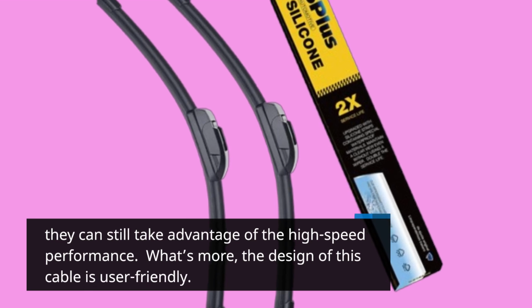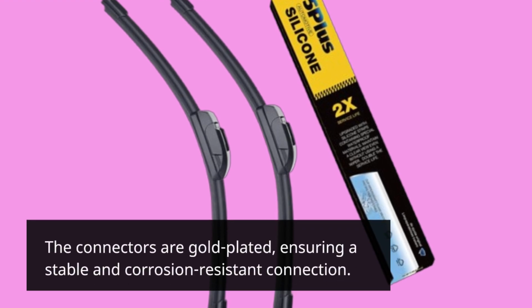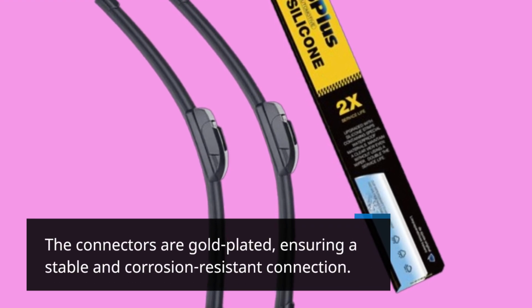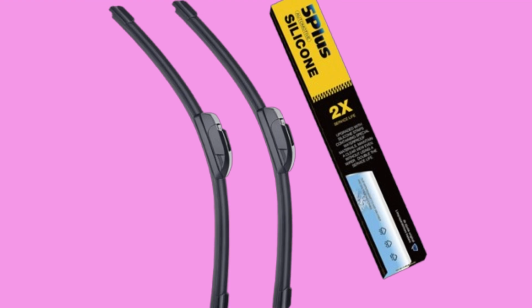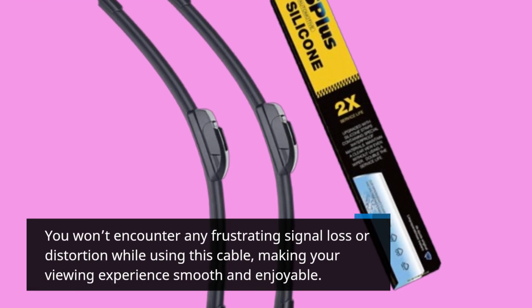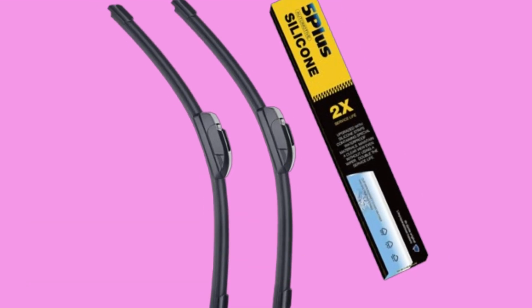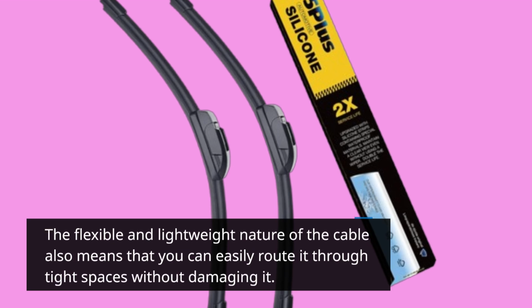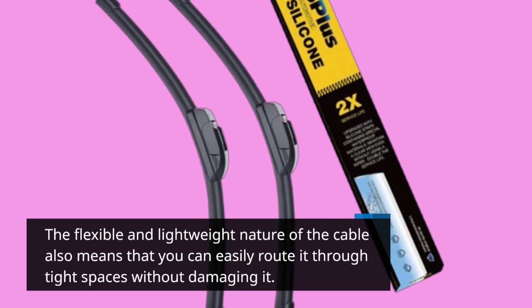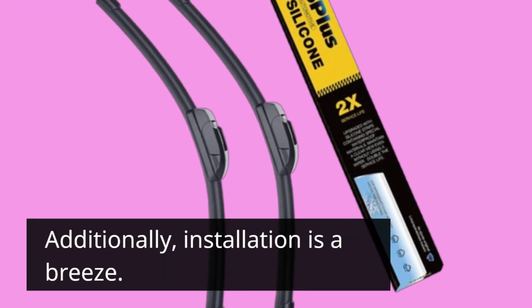What's more, the design of this cable is user-friendly. The connectors are gold-plated, ensuring a stable and corrosion-resistant connection. You won't encounter any frustrating signal loss or distortion while using this cable, making your viewing experience smooth and enjoyable. The flexible and lightweight nature of the cable also means that you can easily route it through tight spaces without damaging it. Additionally, installation is a breeze.